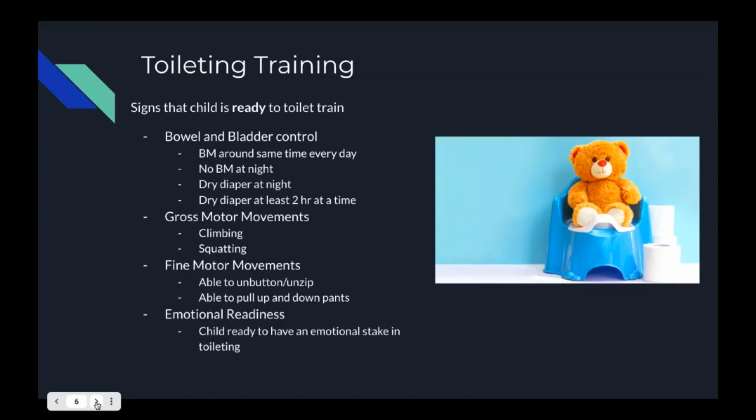With gross motor movements, you want to make sure they can climb. When they're at the playground, make sure they're climbing correctly using reciprocal motions. They can squat pretty efficiently, all the big muscles that you need for toileting. Fine motor movements include being able to unbutton and unzip their pants or their shirt or their clothes, being able to pull pants up and down. All these little movements will help them with that independent feel when they're going to the bathroom.